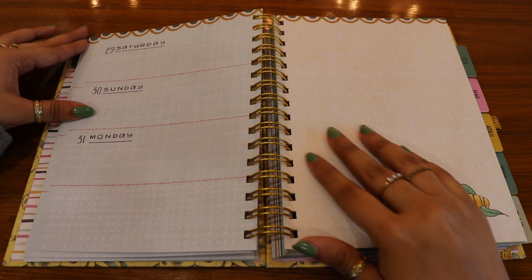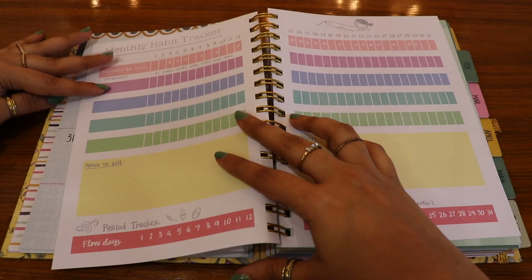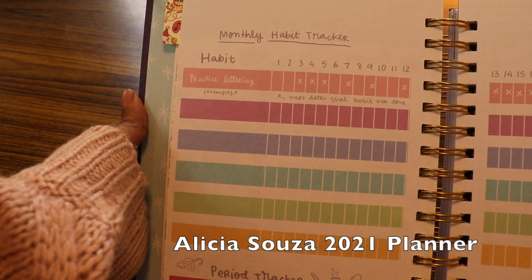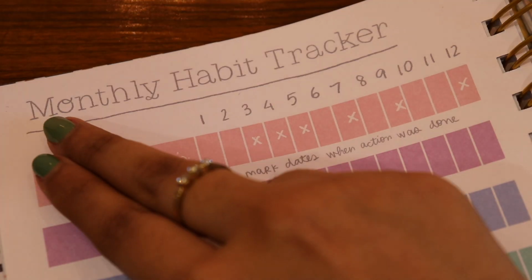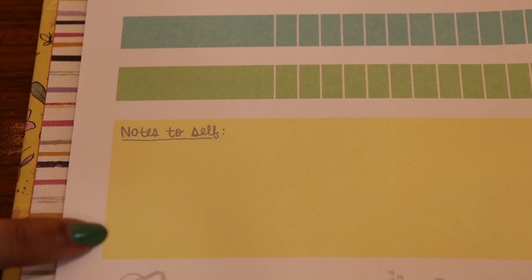After the daily, weekly log pages is a blank page again which you can customize. The 2021 planner had provisions to track 5 habits. That's a change in this year's planner. This year's provides for only 4 habits to track and there's a little section on notes to self. This is okay with me personally because I have another planner to track my habits in. There's also a period tracker at the bottom.